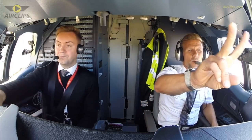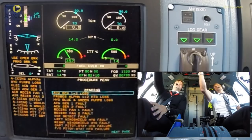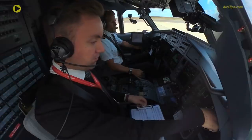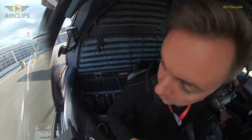Right side clear. Number two. Start number two in Alpha Bravo. Ready? Ready. 45%. Start off. ITT 635. Check. Bravo perfect. Line up 29. Tail left. Right clear.